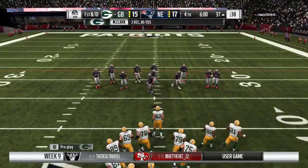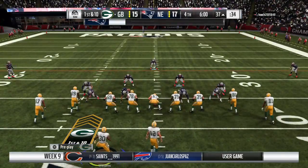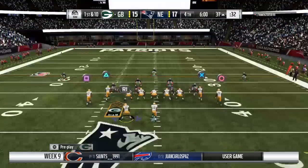Well, we had a number of good games in the afternoon sessions, but this Sunday nighter might top them all. We come up here on 1st and 10.